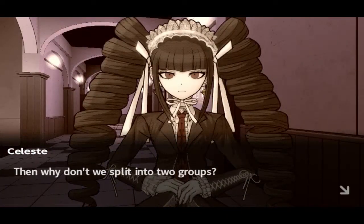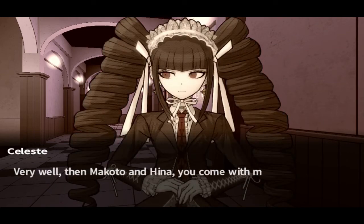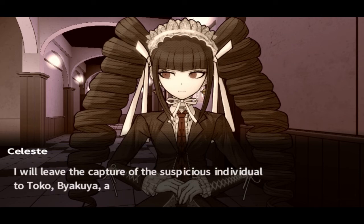Why don't we split into 2 groups? I'll lead the hunting party. That seems much more interesting. Very well then, Makoto, Hina, you come with me to the nurse's office. We will leave the capture of the suspicious individual to Toko, Byakuya, and Sakura.